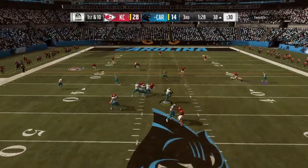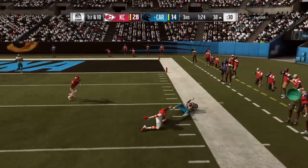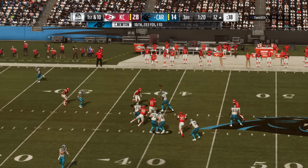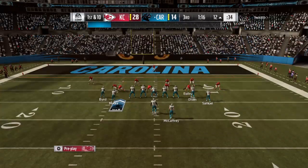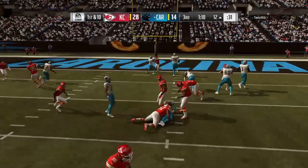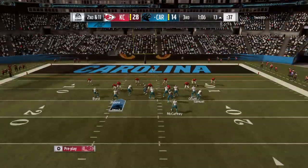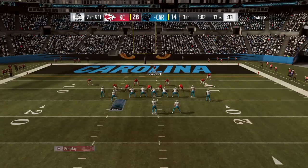Out of the gun, Newton eluding the pressure right. Wide open receiver complete. And he gets this one inside the 15, just a yard or 2 shy of the 10. A good pickup there, 26 yards. On 1st down, this is McCaffrey. And they'll lose yardage here. They go backwards to the 13-yard line. It's a loss of a yard there, and now 2nd down.